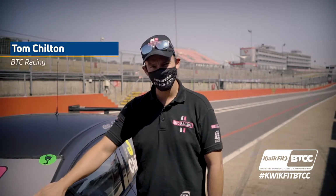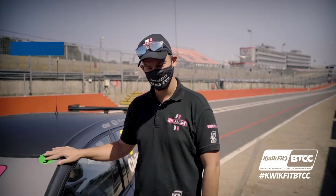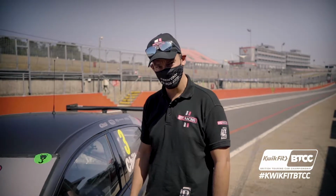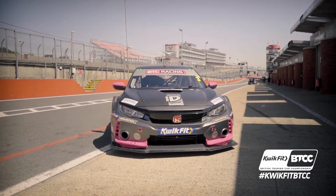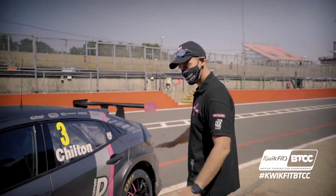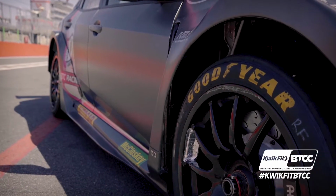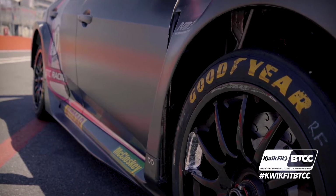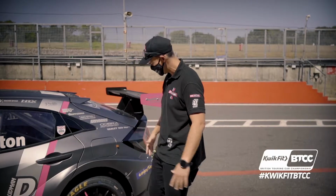You're here with car number 3. I'm Tom Chilton and this is my race car with BTC Racing. It is a Honda FK Type R chassis, and if you step back you can see she is a beautiful looking car. Nice slick shape, nice low centre of gravity. We're on slick tyres, which gives us lots of grip in the dry. Goodyear do make us a cut slick tyre for the wet to help get rid of the rain.